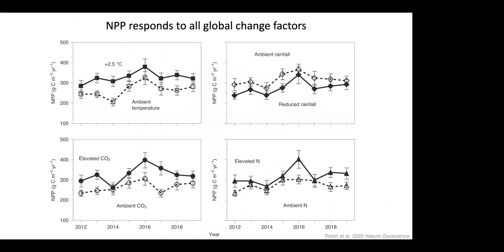This set of graphs shows net primary productivity above and below ground in response to warming, rainfall, CO2, and nitrogen inputs. In each case, the dark symbols represent the treatment, and the open symbols represent the ambient conditions. You can see that all of these factors have an effect on net primary productivity. Warming is increasing NPP, and we've already talked about CO2 and nitrogen a bit. Those are both increasing NPP, and then of course reduced rainfall is decreasing NPP.